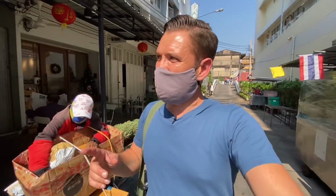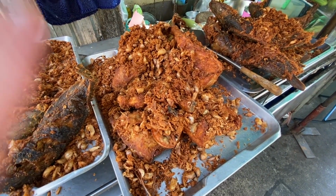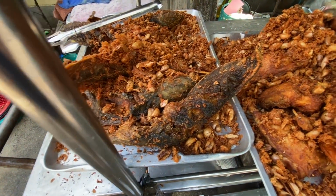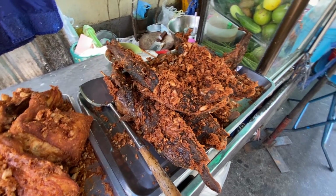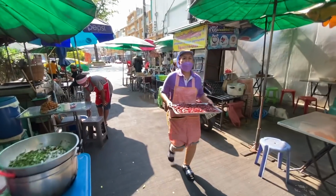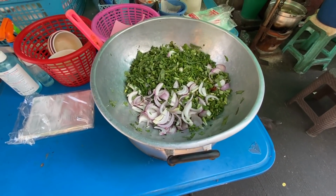Which brings me to my next stop that I'm not even stopping at, but I have to show you, because these guys are doing some amazing, actually there's about 4 stalls, so I'll show you each one, but the first one is doing some amazing fried stuff. And when I say fried stuff, I mean we've got fried chicken, garlic and pepper, and then we've got catfish with the same, some more catfish, and I think there was also some other type of fish. Just about to do a nice little nam chim gel.